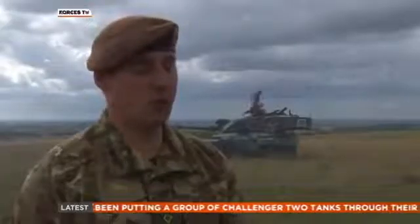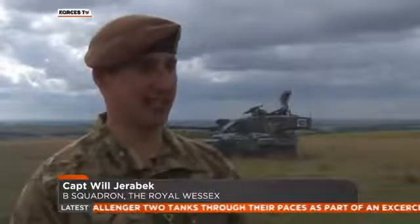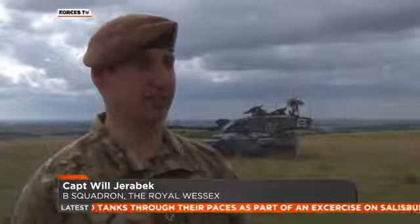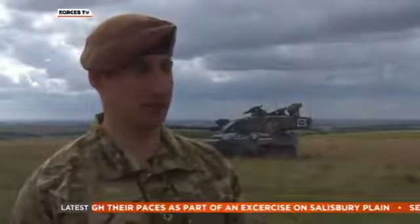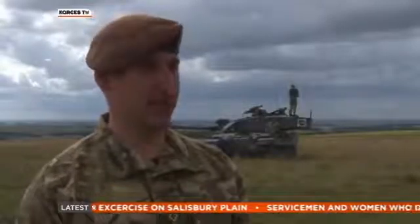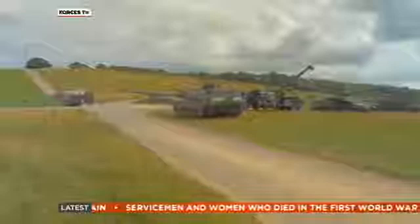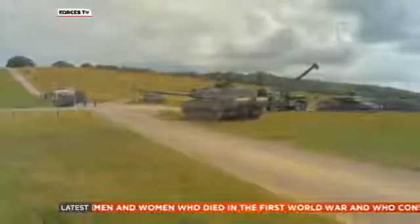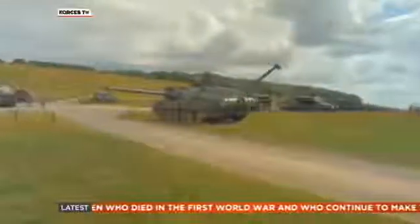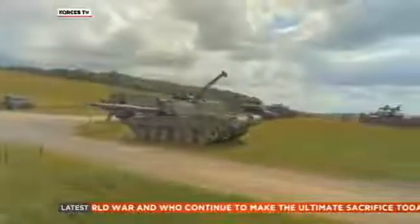We were simulating an advance onto what would have been a static position. So the purpose of tank is sort of shock action, and the idea is that all 4 vehicles were moving onto the enemy position as quickly as possible. They would have been using their main armament and then pushing through the position ready to move on to the next phase. The Royal Wessex Yeomanry is the only armoured reserve unit the British Army has. It will act as backup to the 2 regular tank regiments.